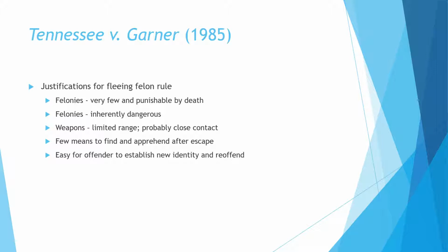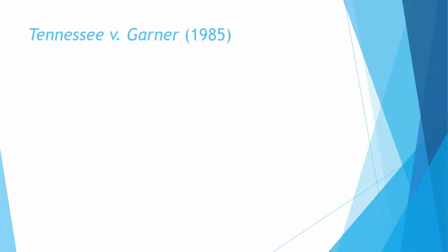Today, if you haven't caught the drift already, none of these really hold up. We don't need the fleeing felon rule anymore. If we want to really catch this person, then we can. And so the Supreme Court decided that the fleeing felon rule was an unreasonable seizure. It was unconstitutional. Police can no longer use all force necessary to bring about an arrest.